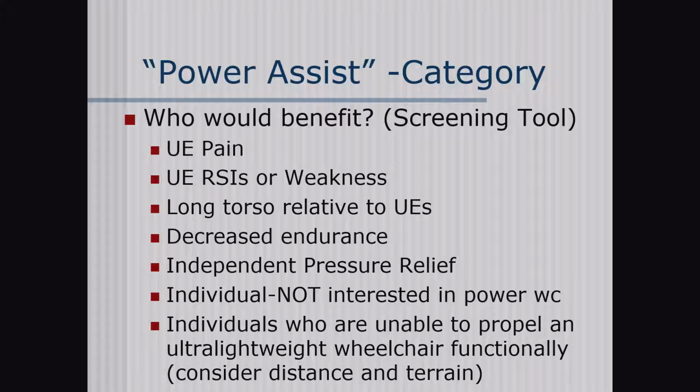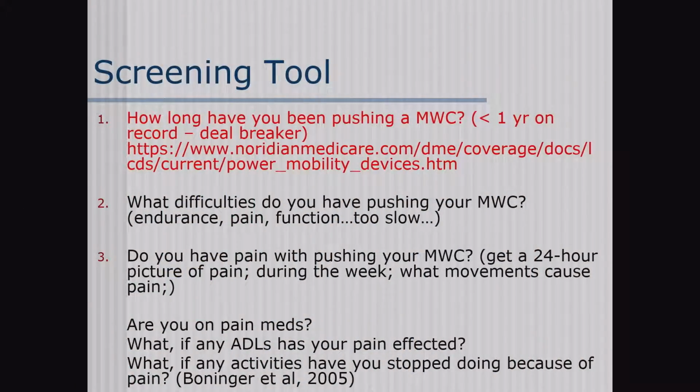Those people who have upper extremity pain, weakness, their body types, maybe low endurance, still able to do a pressure relief, and they're just not interested in a power chair at the time. And individuals who are not able to really propel that ultralight wheelchair functionally all day, every day. And this led to the development of a screening tool that I wanted to share with you that I go through with people before they come into the appointment if this is their primary need or reason for referral.